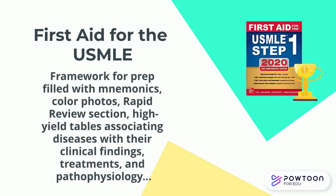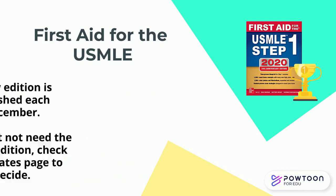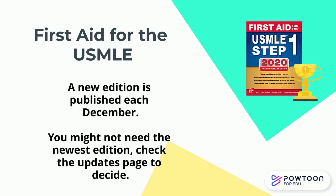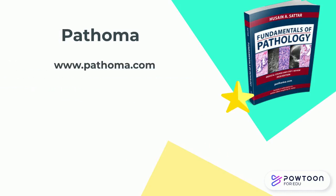First Aid is a high-yield textbook that reads more like an outline. Many of you are already familiar with this resource. As you start to prepare for Step 1, you'd want to make sure that you have a clean version so that you're able to annotate into it. A new edition comes out every December, but you don't necessarily need the newest edition. You can check for updates in the newer edition on the first few pages and compare it to the older versions. Pathoma videos and text are also quite valuable. You can access a free trial by visiting their website.